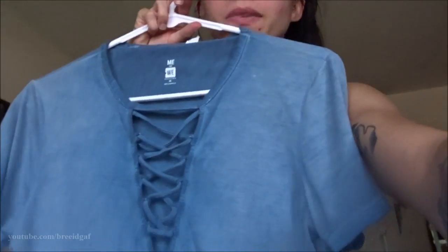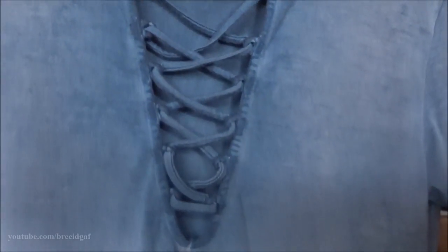So the first one I got is this really nice blue color, as you can see there, and it's really super flowy and really lightweight. It also has this little slit down the chest here, which I think is kind of cool and kind of sexy. And it's not one solid color. It's different shades of blue and kind of faded in areas.